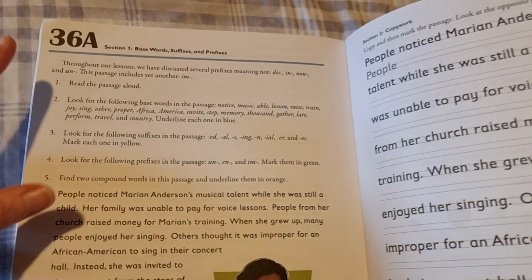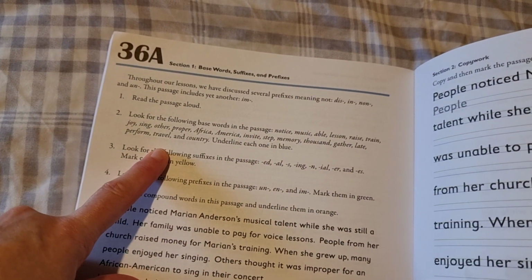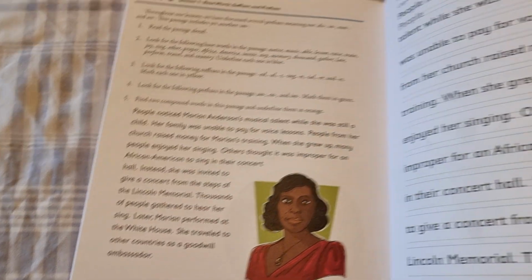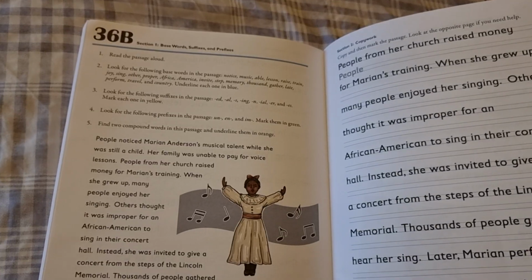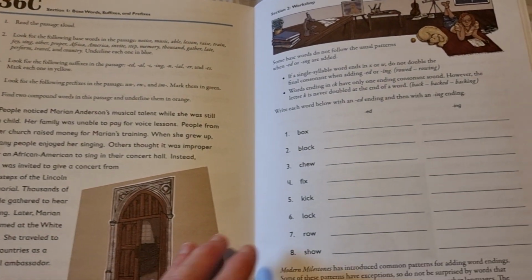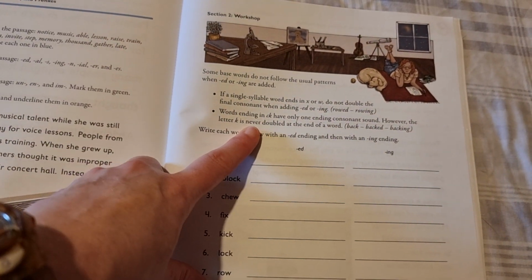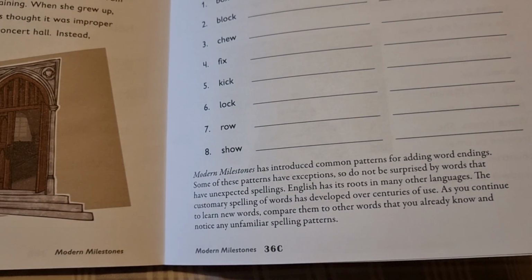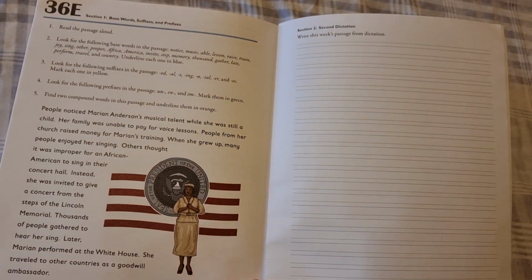So we've got some information about previous lessons, read the passage aloud, looking for the following base words, following suffix, prefix, find 2 compound words. And then we've got to do our copy and mark. Again for B. Okay, for C, we have our workshop, and we're talking about words ending in CK, and then also doing an ed and ing comparison. Some information at the bottom for them. Then we've got our first dictation passage and our second dictation passage.